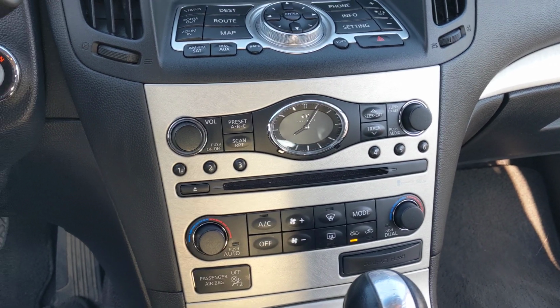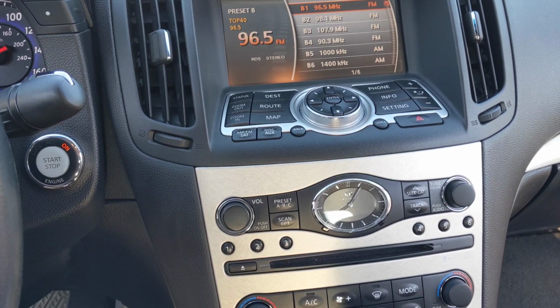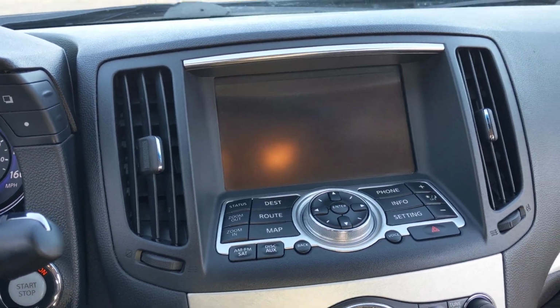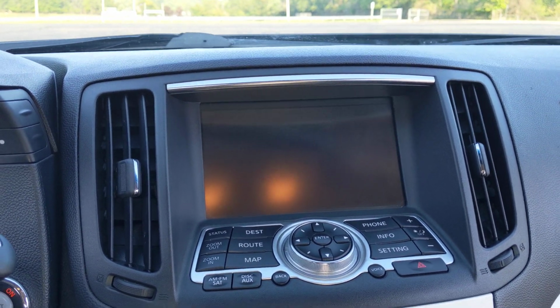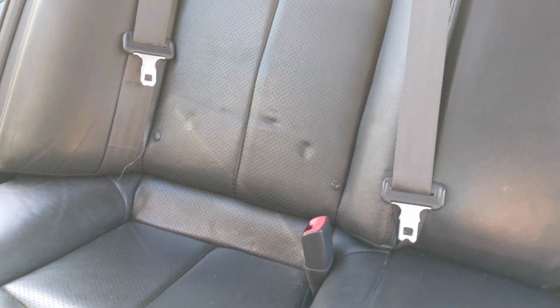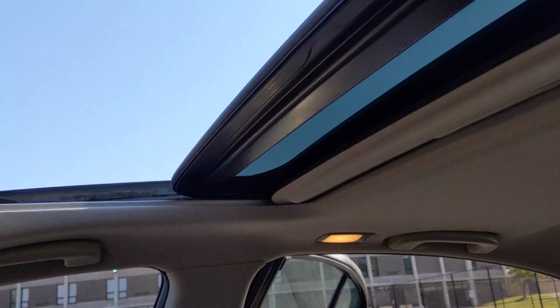And actually, one thing I was going to mention is that the AC compressor was replaced last year. It went out on me in the middle of a summer and turned out that the compressor seized. Here's the rear view camera. What else? If you look there, those indentations, I think they'll bounce right back. That's because I had a child seat in there. Sunroof, no problems there.